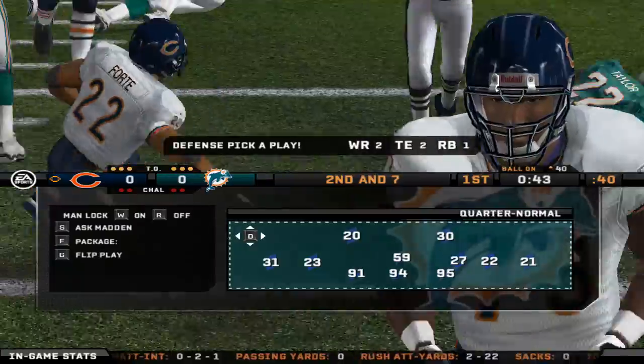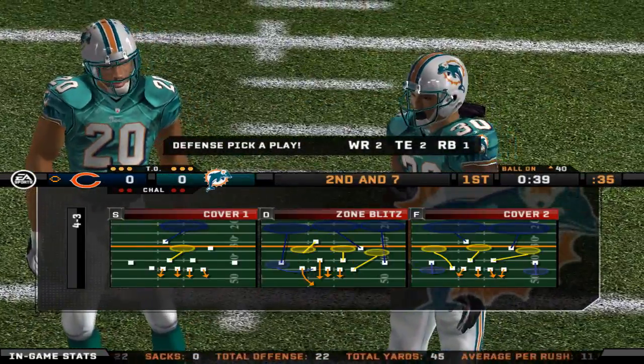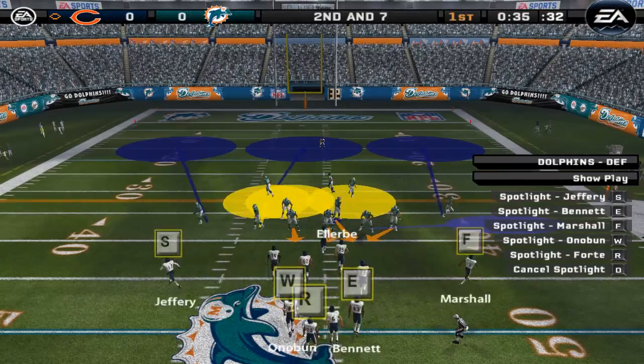One thing these guys don't want to do is give up on the running game. Because if they do that, they become one-dimensional. And that plays right into the defense's hand. Ball on the 40-yard line.